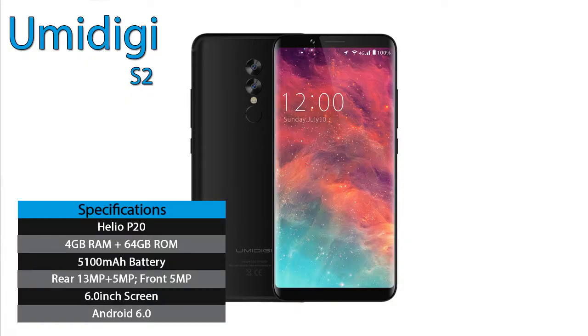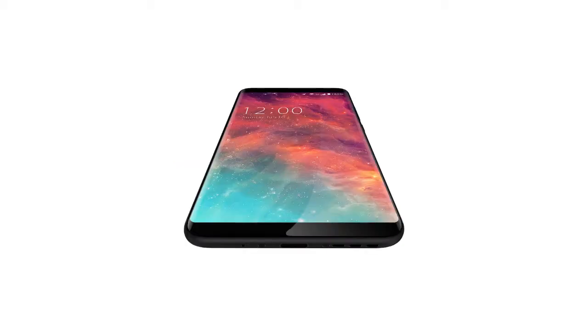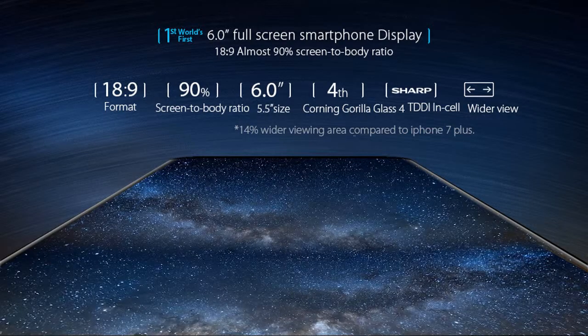Well, if you are looking for a bezel-less smartphone, then Umidigi S2 is the best you can get under 200. The Umidigi S2 has a 6 inch display. The Umidigi S2 is running on a Helio P20 octa-core processor with 2.3 GHz clock speed, which lets the smartphone run seamlessly and perform all the jobs without any lagging. The 4 GB RAM can easily run any game and app without any fluctuation. To keep your data, 64 GB of internal space is there, which can be expanded with a TF card up to 256 GB.